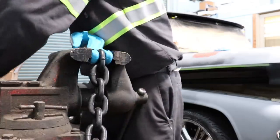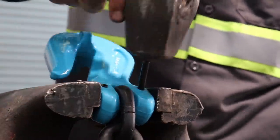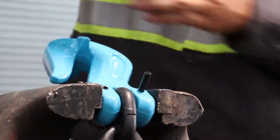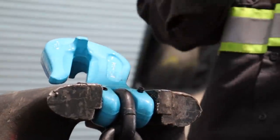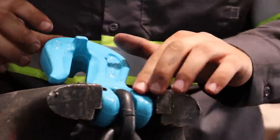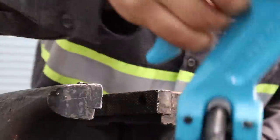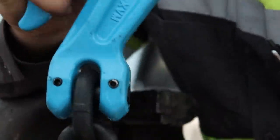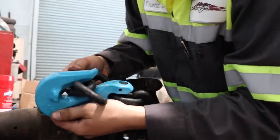Okay, there's one. All right, and here's the second. Cool. We'll inspect that really quick. So, looks pretty good. You can see they're all driven in. We got our chain here. As you can see, we have a half inch hook for our half inch chain.